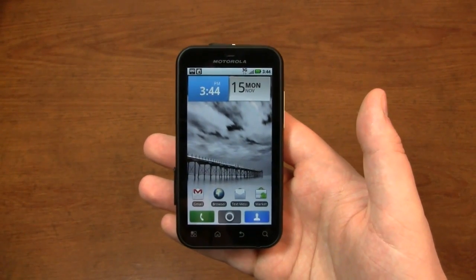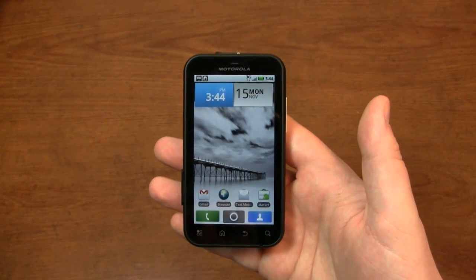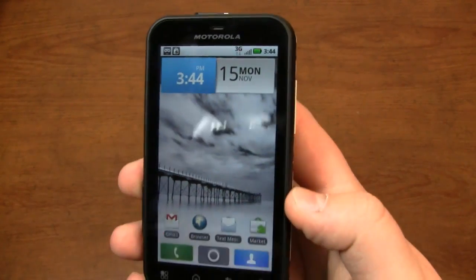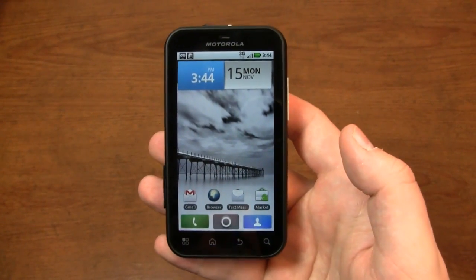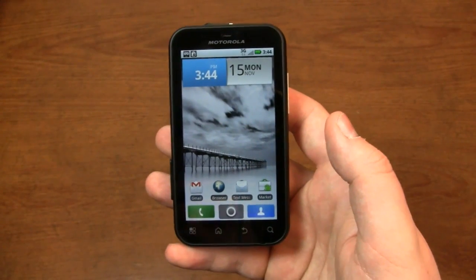It runs an 800 megahertz processor with Android 2.1, and it has a 3.7-inch display. It's a standard LCD, but pretty colorful, a pretty decent display. I think the combination of Android 2.1 and the revised version of MOTOBLUR, which is what this is running, makes it a little bit faster.